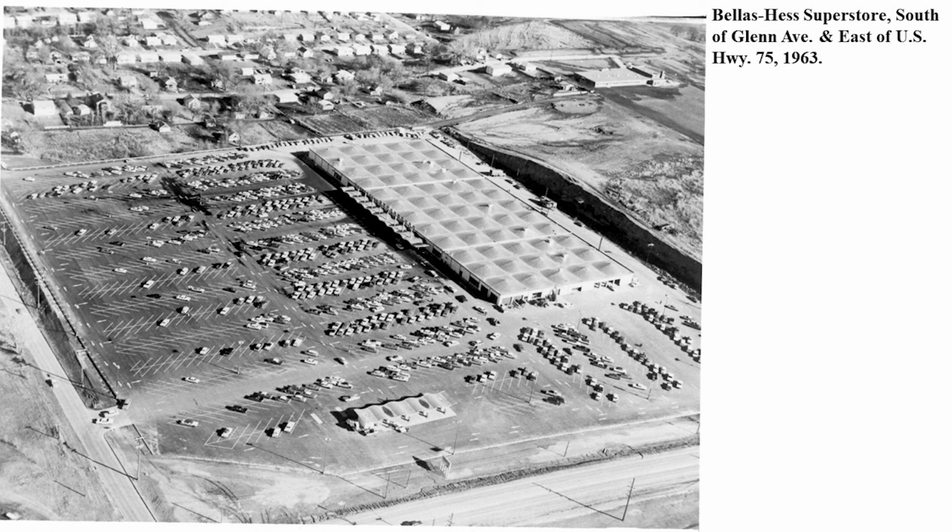Another big shopping center that was built in the early 60s was the Hillcrest Shopping Center, what we call the Hillcrest Shopping Center today. So along Highway 75 at Glen Avenue. And it originally housed a Bellis Hess superstore. And when that opened in 1963, that was one of the largest retail stores in the entire United States. In fact, I think briefly it was the single largest retail building in the United States, or at least like west of the Mississippi River or something like that. It was one of those kind of things.